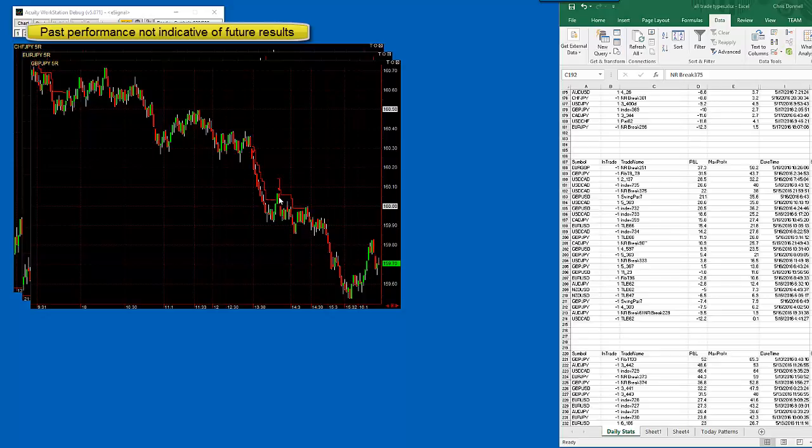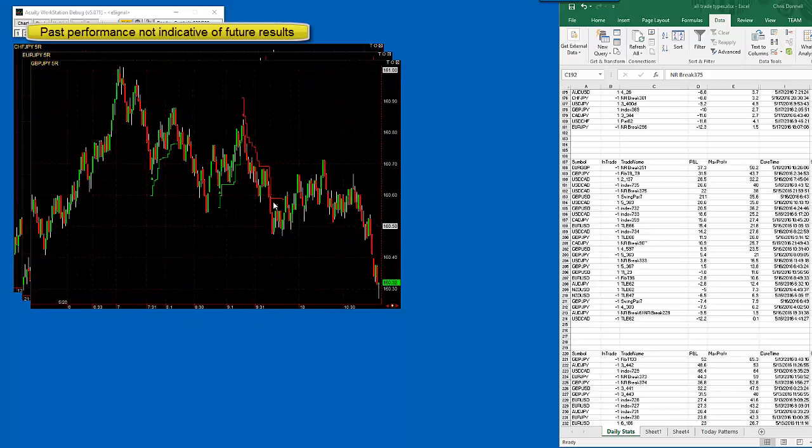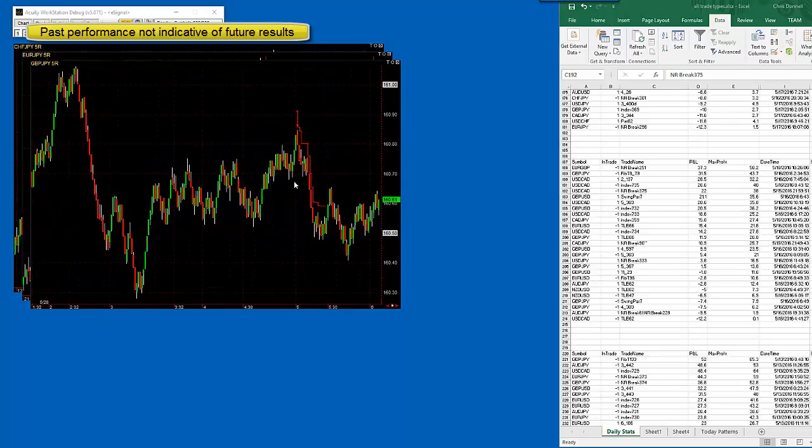Previous one here, it looks like it maybe made 10, made 15 or 20, made 10. In here, probably made only 2. Earlier in the day, made about 15 on that one.